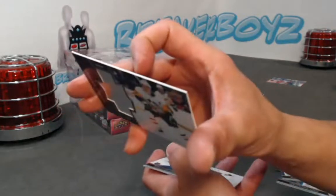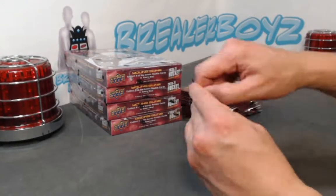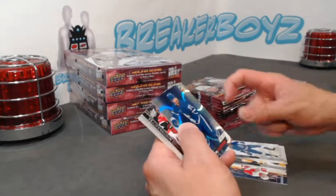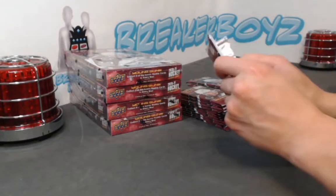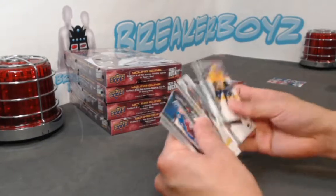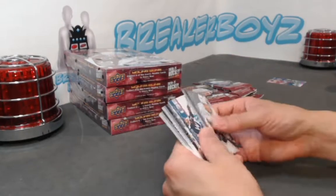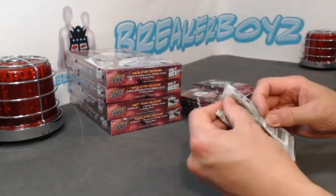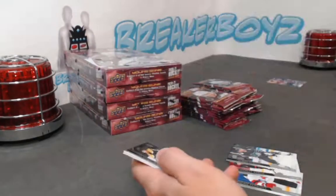Sidney Crosby Finite. Any chance it's numbered? Not a special number, so we'll just skip that. Out of 2,999. All right. We have a Liljegren holographics. Young Guns, Callum Booth. Nils Höglander, Dazzlers. Oh, Pink Dazzlers, Ty Smith, not too shabby.